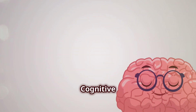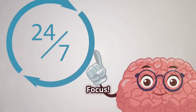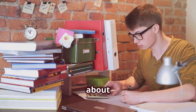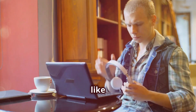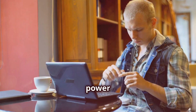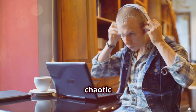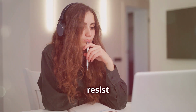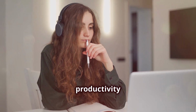Chapter 5. Unlock your inner superhero, cognitive tools for ultimate focus. Alright, get ready to unlock your inner superhero because in this chapter we're talking about cognitive tools. These are like secret weapons for your brain, giving you the power to stay focused even in the most chaotic environments. We're talking about techniques that help you control your attention, resist distractions, and become a productivity machine.